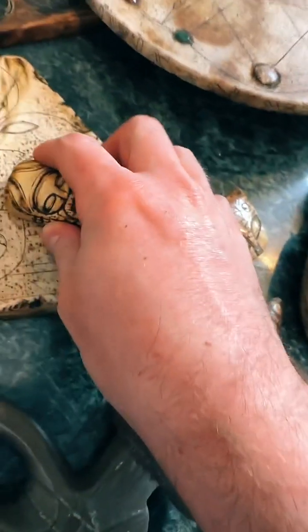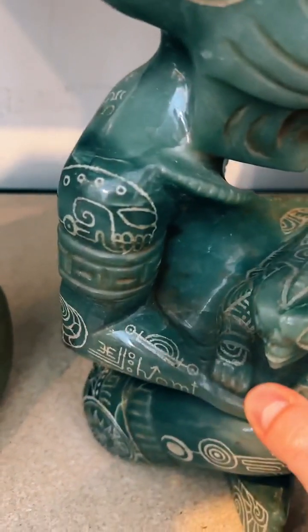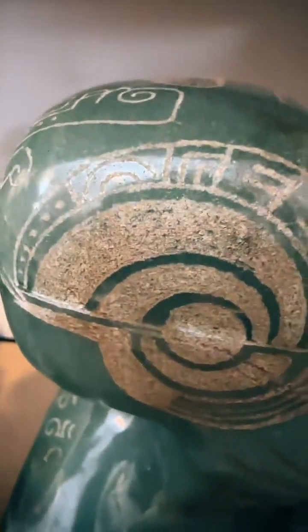I'd like to see some modern artisans carve some of this stuff, to be honest with you. I haven't really seen work like this done, specifically on this piece. This is aventurine. It's pretty hard stone, but the carving on this, you can't even feel the groove. It's literally part of the surface.